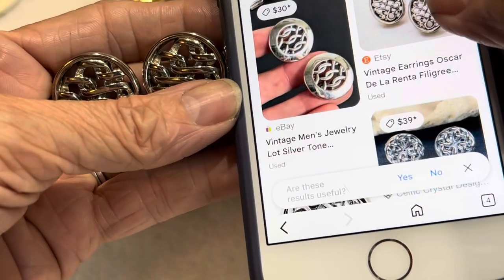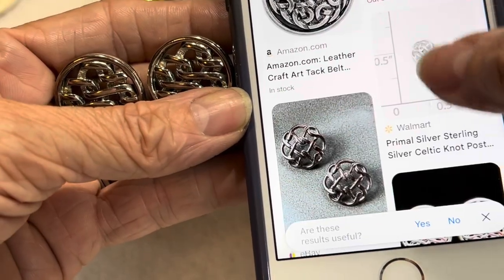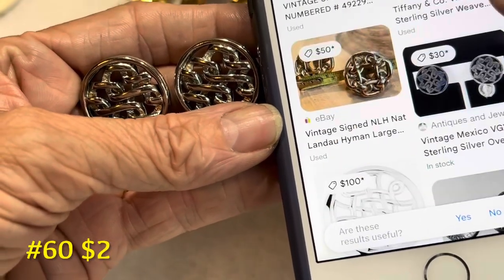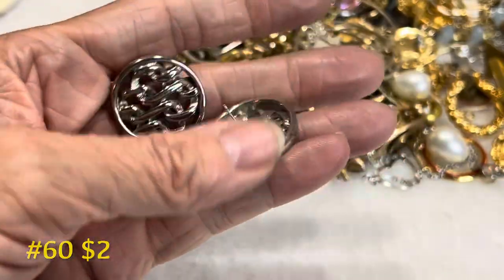Yeah, I don't find an exact match for those. They kind of look like a Celtic kind of weaving or whatever, but yeah.